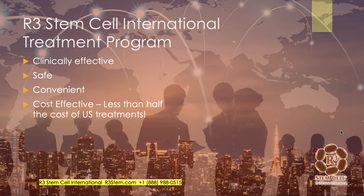So when you look at our treatment programs internationally, I want to mention a few things. One is we definitely give patients enough cells to where they can get clinical benefits. You're not going to walk away thinking you didn't get enough. Now, our treatments have been very safe in close to 10 years and 16,000 procedures worldwide. We've never had a significant adverse event, so it's been very safe for patients and very convenient. We'll pick you up at the airport, take you to the clinic, hotel, and back, so you don't have to worry about those types of arrangements.